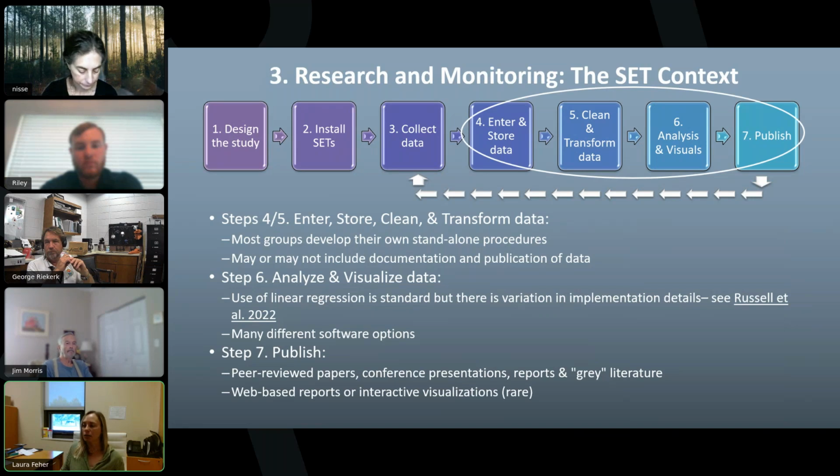In step 6, we have analysis and visualization. So generally, we use linear regression for our analysis, and we provide some standardized plots that you're used to seeing. We have lots of different software options for doing that, and as a result of that, we have lots of different ways of doing this analysis. Linear regression is a standard, like I said, but there are lots of details in how we implement and estimate our rates from that analysis.